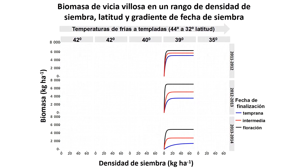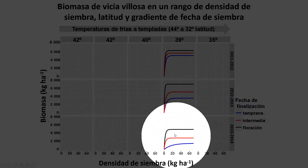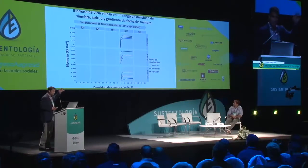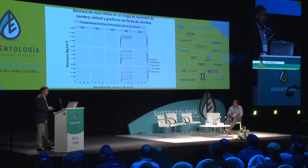You can see here, just in my region, that planting date and kill date obviously had a big effect. If you killed it early, intermediate, or late, you can see the big differences in the amount of biomass that you can achieve with a cover crop like hairy vetch. There are always going to be some differences between years because of climate, but generally you can see the potential holds.